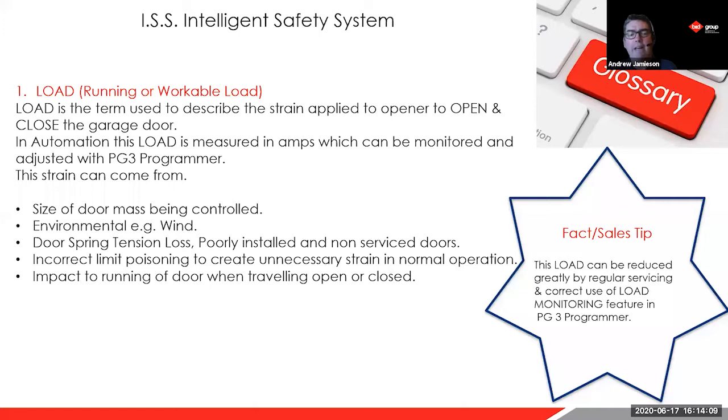but can also be viewed, so looked at and adapted with the use of the PG3 programmer, because we do know that things change. The load is going to be changed due to the size of the door mass, the environmental, meaning wind conditions, door spring tension loss, poorly installed and non-serviced doors, incorrect limit positioning, so that's the over-driven close limit position or the slamming action into the power head with a forceful action on the open cycle, and the impact and auto reverse will actually create current back to the opener as well by the sheer fact of the auto reverse taking place. All this can be viewed very clearly in what we call a load monitoring piece in the PG3 programmer, and we'll be talking about that in the latter part of the pack.